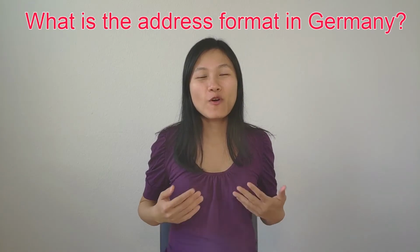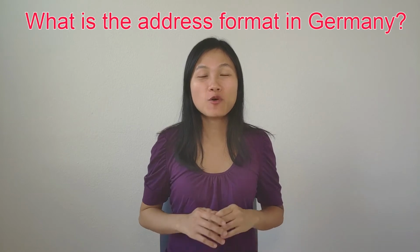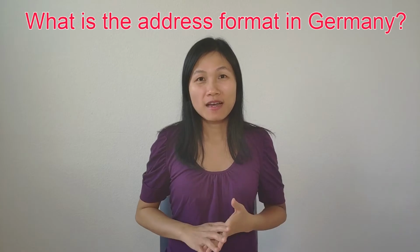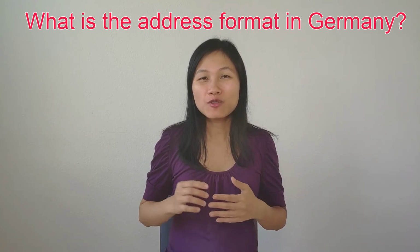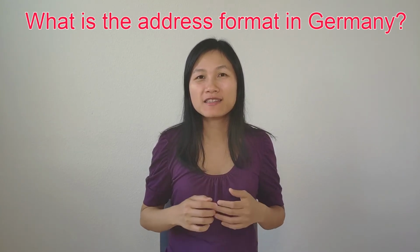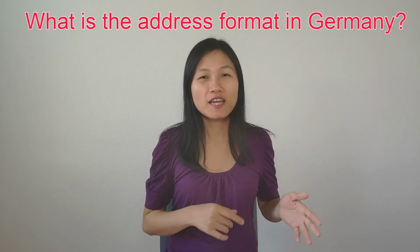What is the address format in Germany? You should write the address in the correct format to avoid any delay. Besides, the sorting is done by machine in the post office, so you need to have your handwriting as clear as possible. When you write the address, it should be left aligned.